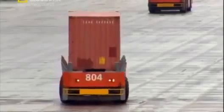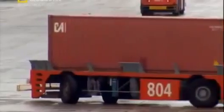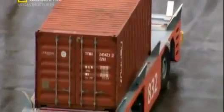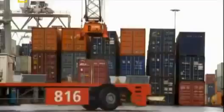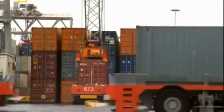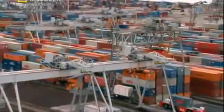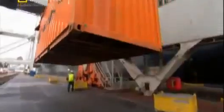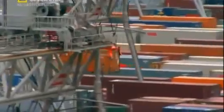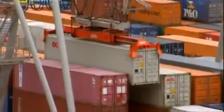Once the container is loaded on the AGV's back, top-mounted infrared eyes ID the container and instantly roll the load to a preset stacking location, where another giant robot takes over. The stacking crane. Towering 5 stories in the air, this mega machine can grab, haul, and drop the equivalent of 5 school buses.